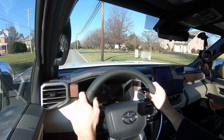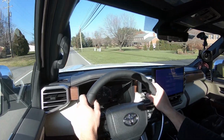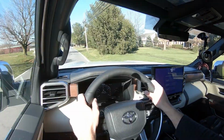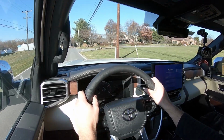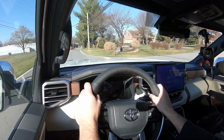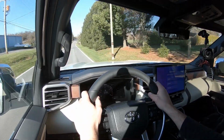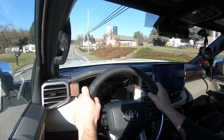And so this is where it really gets good. IIHS Top Safety Pick Plus, which is the very highest designation given by IIHS. That pretty much says it all right there. And that makes this the safest truck in existence, if I remember correctly, because I know the F-150 isn't an IIHS Top Safety Pick Plus. I know the Silverado isn't. I know the Ram 1500 isn't. So this thing is incredibly safe is what I'm trying to get at.